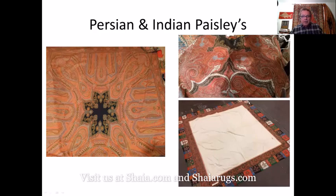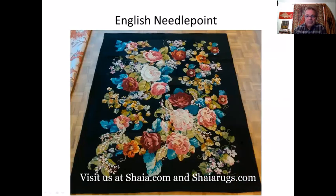This is a paisley shawl. It's made to fold in half so that this border shows and then another border shows right here, and you wear it as a shawl. And that's a beautiful piece.